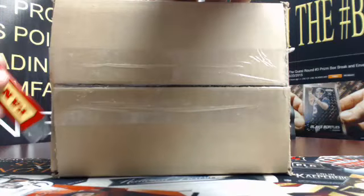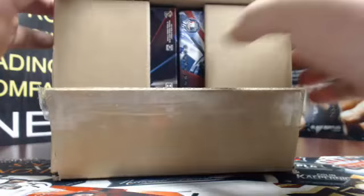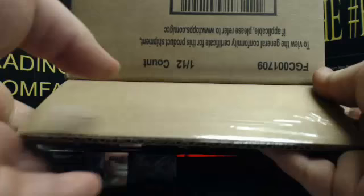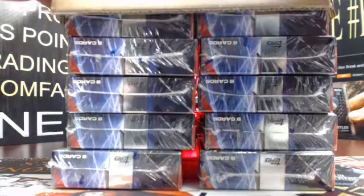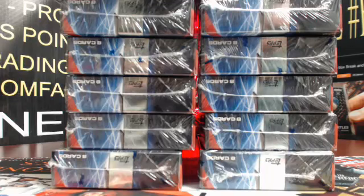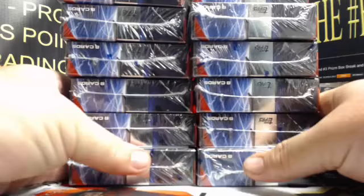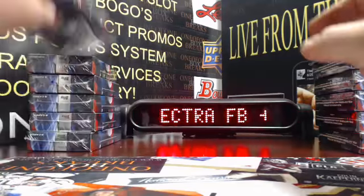It's Sunday night. We're doing some Boom Factory breaks. I'm looking for some high-tech nastiness tonight. We did a great case break out of the last one, but still, no one-on-ones. None of those City Skyline Autos, anything like that. I want to see some Boom. Let's do this. Box number one. Good luck to you guys.